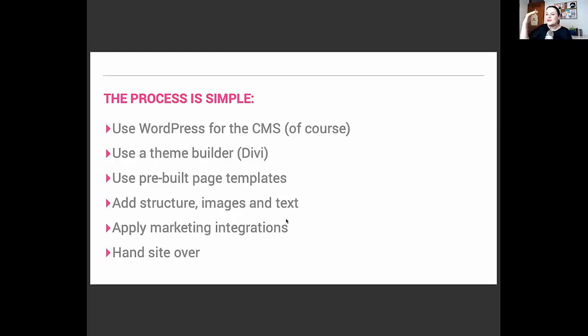So once you load those pre-built page templates into the site, just using a very simple site structure that I recommend in the bootcamp, then it's all about adding images and text, right? And so that's where my members are spending most of their time, swapping images and text, right? And really focusing on the content and selling their stuff.